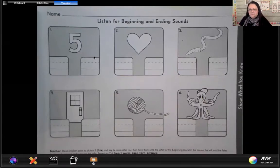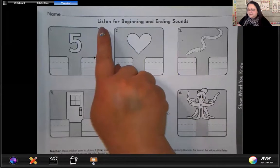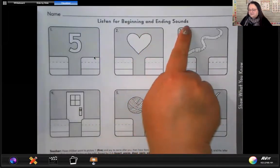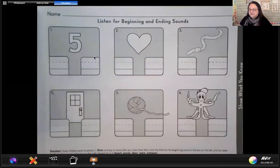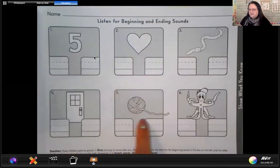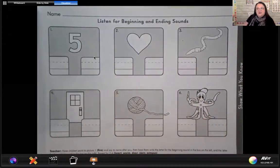All right, so make sure you have a pencil handy. You're going to need that. And let's go ahead and get started and let's look at the directions. So the directions say listen for beginning and ending sounds. So what we're going to do is we're going to say the word for each picture, and then we're going to write down the sounds we hear at the beginning and the sounds we hear at the end. Okay, so let's go ahead and dive in.